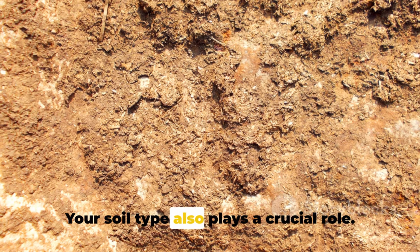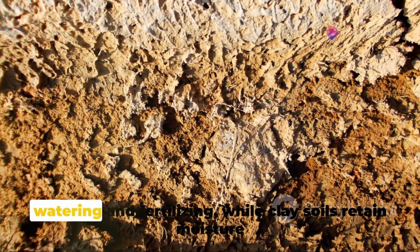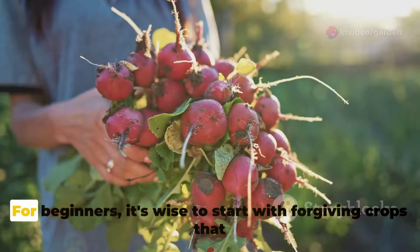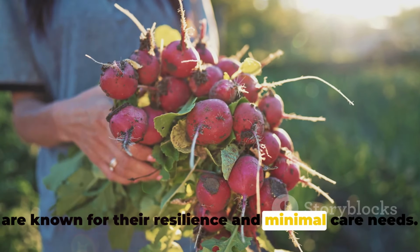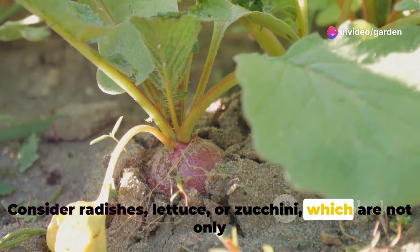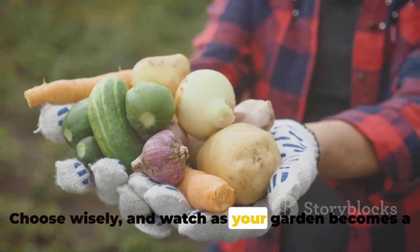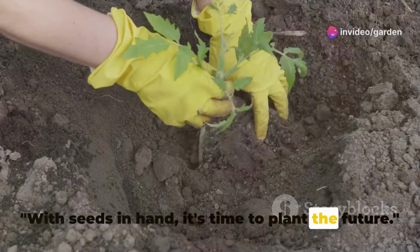Your soil type also plays a crucial role. Sandy soils drain quickly, but may need more frequent watering and fertilizing, while clay soils retain moisture longer, but may require enhancement to improve drainage. For beginners, it's wise to start with forgiving crops that are known for their resilience and minimal care needs. Consider radishes, lettuce, or zucchini, which are not only easy to grow, but also provide quick gratification from seed to harvest. Choose wisely, and watch as your garden becomes a cornucopia of variety. With seeds in hand, it's time to plant the future.